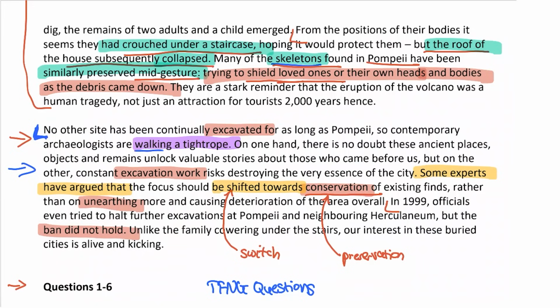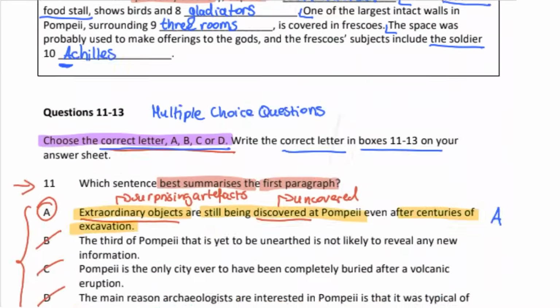And now the passage explains why it says they are walking a tightrope. On one hand, there is no doubt these ancient places, objects, and remains unlock valuable stories about those who came before us. So that's why excavations are useful, because they can give us an insight into what came before us. But on the other, constant excavation work risks destroying the very essence of the city. And that's why, maybe you remember that, some experts have argued that the focus should be shifted towards conservation, so preservation, instead of excavation. Let's have a look at the answer choices.